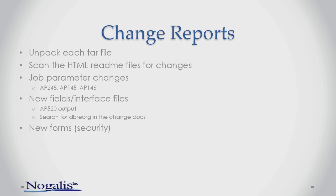I went through and checked on those forms myself, and I definitely saw the changes on the 245 and the 145, but the 146, I didn't actually see any changes, so you may not actually have to change that one. But just keep in mind that Infor said that there were parameter changes on it, so just keep an eye on it if you do use that form.